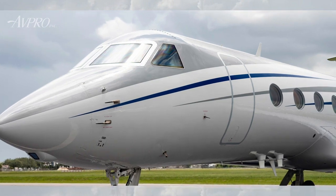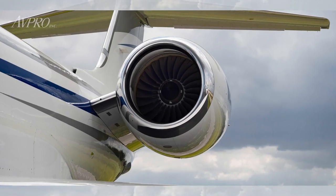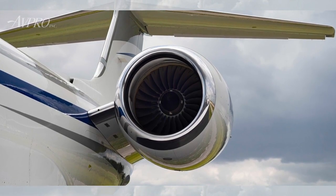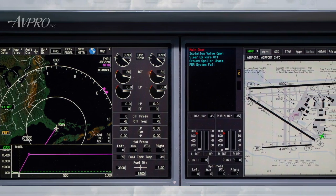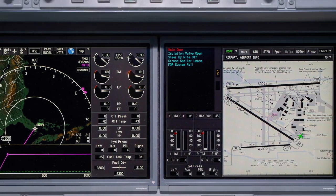It's had one U.S. corporate owner since new and features engines enrolled on Rolls-Royce Corporate Care, Avionics on Honeywell MSP, and GoGo L5 AVANCE 4G domestic Wi-Fi.